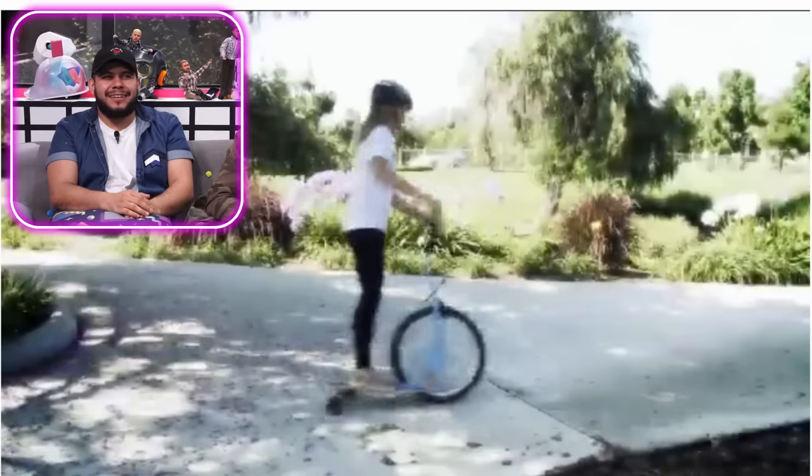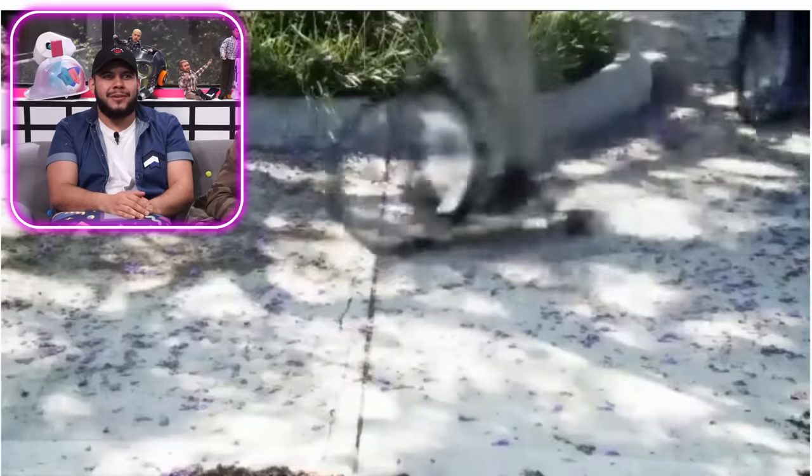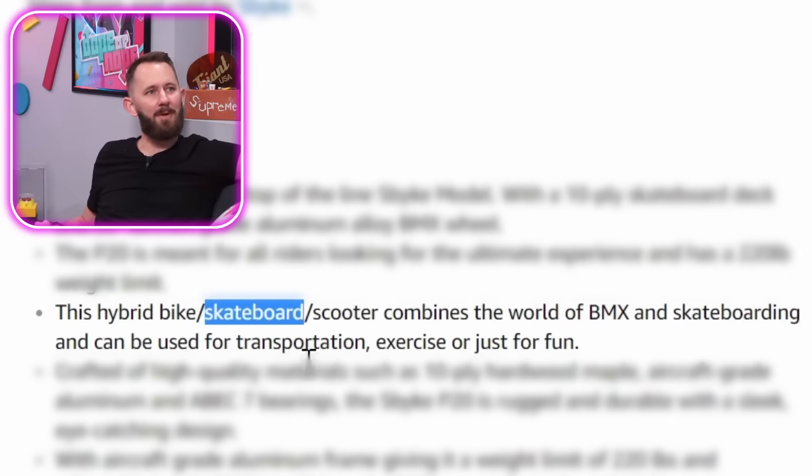Wow, this is so much. I thought she was gonna high-speed wobble. Wow, look at that turn ability. I mean, is it really just for that? Just so you can whip around the corner quick? Combines the world of BMX, skateboarding, and can be used for transportation, exercise, or just fun.